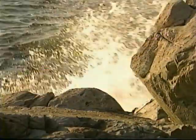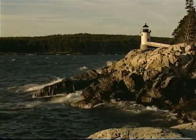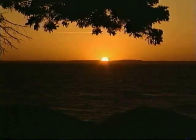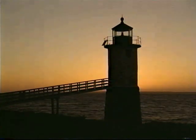Strange things happen to people while they're here. They make career-altering decisions. They propose to their sweethearts. They decide that they're going to move, that they're going to leave the city, or they're going to embark on some new adventure that they never thought they would do.